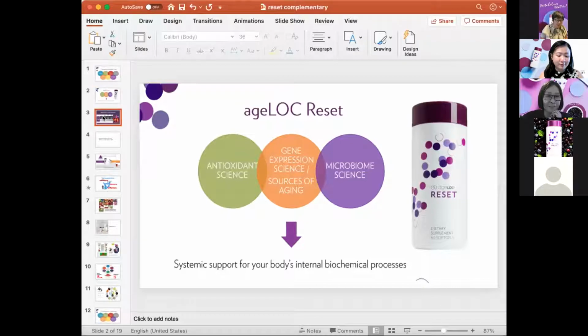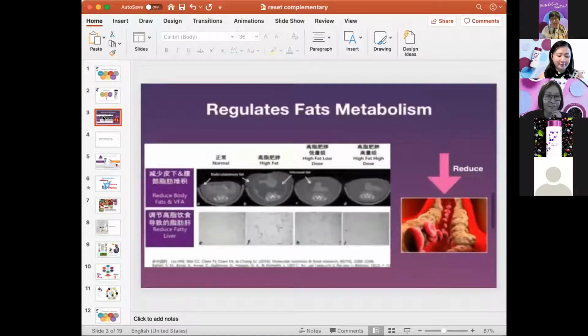This is one of the slides that I think comes from Xiangju's training. She shared with us that there is science to show that our ageLOC Reset helps to reduce visceral fat, and at the same time, it helps to regulate fat metabolism. Isn't this what we want when we talk about weight loss? Many people will say that, since our ageLOC Reset can help to regulate fat metabolism and reduce visceral fat, do I still need our TR90?